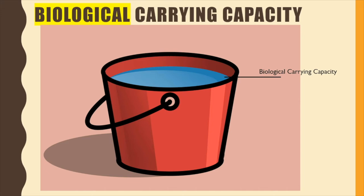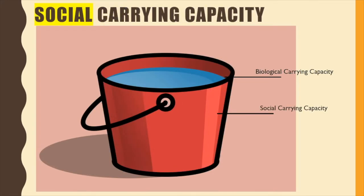So how many animals of a species it can actually hold based on the food, water, shelter, and space availability. So based on those resource availabilities. But then remember I talked about how we have to take people into consideration too. So we have a second part to that carrying capacity, which we call our social or cultural carrying capacity. And that basically means how much people will tolerate.